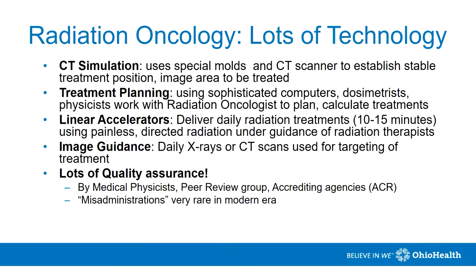The machines that deliver the daily treatment are called linear accelerators. The daily treatments typically take about 10 to 15 minutes. They're painless, and directed radiation is given under the guidance of radiation therapists. Image guidance is often a part of modern-day radiation, and this entails the use of imaging studies such as X-rays or CAT scans prior to daily treatment to improve targeting.